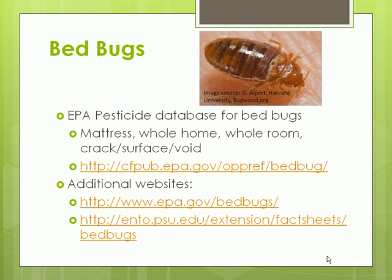EPA has put together a pesticide database on bed bugs. It lists all the different pesticides and where you can use them: on the mattress, your whole home or room, or just the walls, and whether they're legal to use by the homeowner or if you have to be a professional and certified. Those are some good websites to go to on the EPA. And I also like the extension fact sheet at Pennsylvania State University.